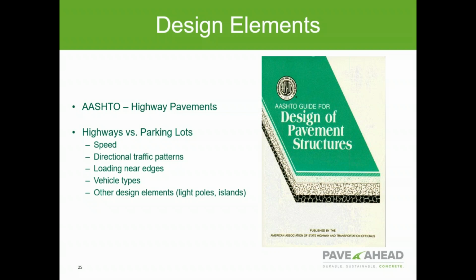If you design a concrete parking lot with an AASHTO 93 guide, you're going to get a concrete parking lot, but you're going to get something that's pretty significantly over-designed. And so when we look at that initial cost comparison, it's going to be very, very difficult to compete with anything as far as the initial costs.